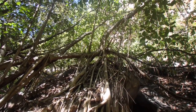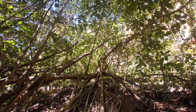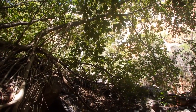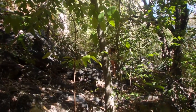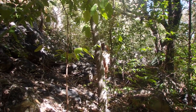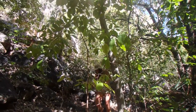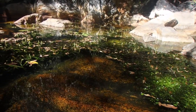All of these rivers are real oases. It is dry and barren out there, but in here along these rivers, it's like a rainforest. Oh, what's this approaching? Pascal with butterflies. And this is just an absolutely alive waterway.